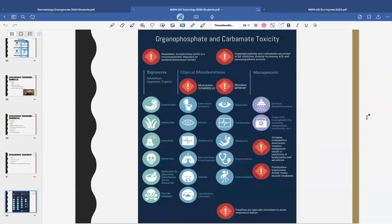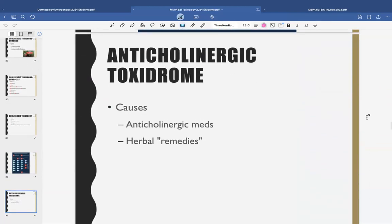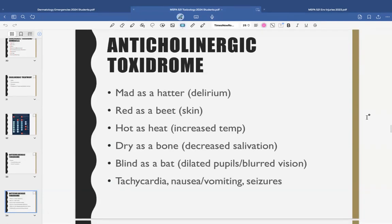On the other end, think about that, right? If that was a cholinergic toxin, what if someone is taking a lot of anticholinergic meds, like atropine, or lots of Benadryl, antihistamines, or herbal remedies like jimsonweed and belladonna? It's going to be the total opposite. Cholinergic toxicity, they're leaking out of everything. Anticholinergic, they are going to be mad as a hatter, red as a beet, hot as a hare, dry as a bone, blind as a bat, with tachycardia, nausea, and seizures.